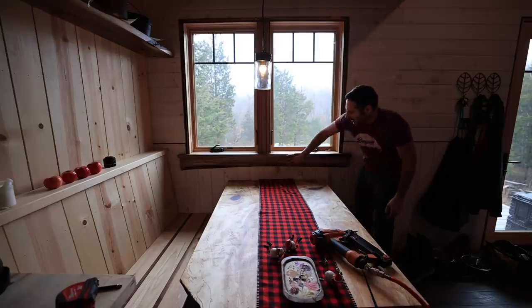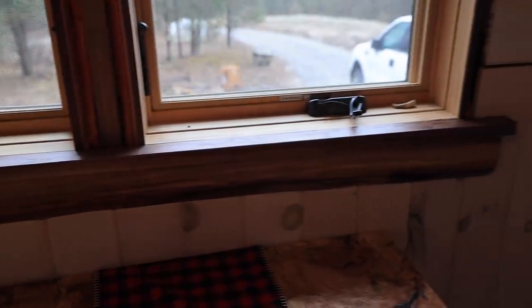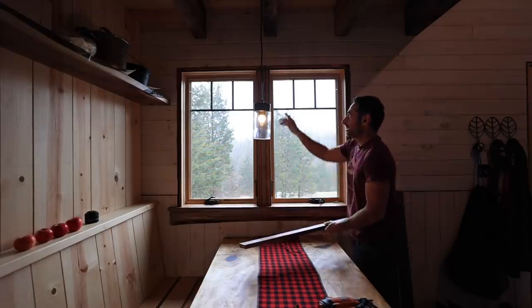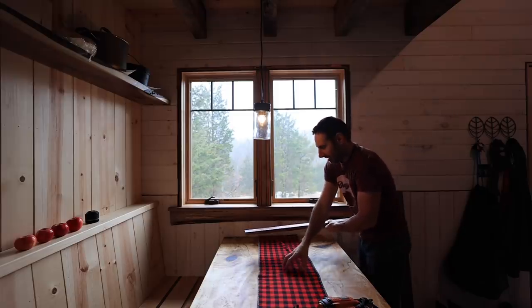I thought it was kind of cool to use this live edge bit. I don't like a ton of live edge, but this to me was kind of subtle and it blended into the table nicely, so I think that came out nice. All right, let's get the rest of this stuff up. This is a neat composition, isn't it? With all these leading lines, the shelves and that shelf and the beams and the table.